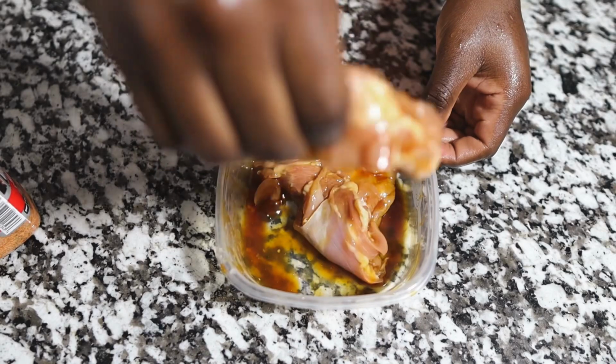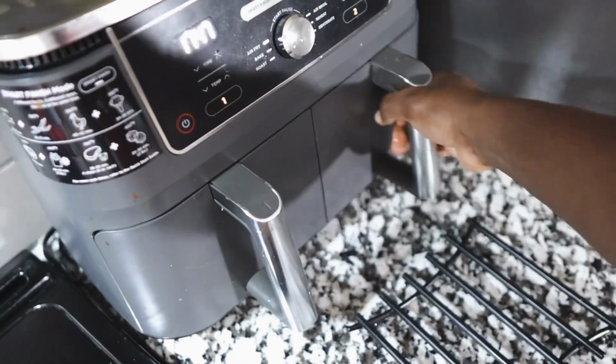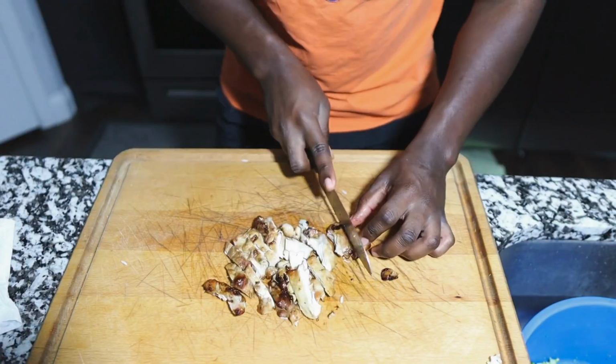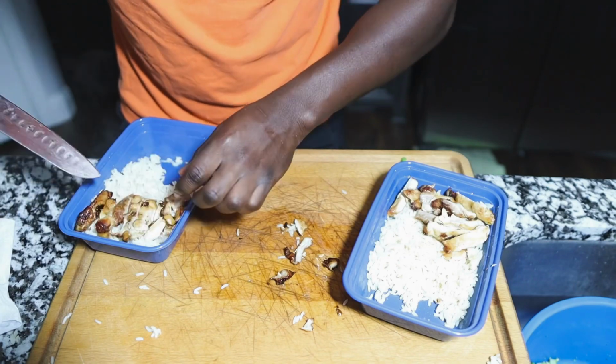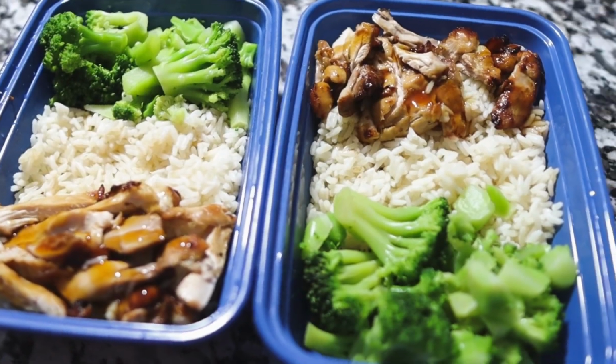Right now, I marinated my chicken thighs in G Hughes teriyaki marinade. You need to go get this. It's at Walmart. Now we're cutting it up into tiny pieces, make it look good and presentable. Guys, I know you want to taste it, but try your hardest not to lick your screen.